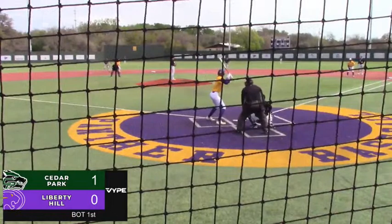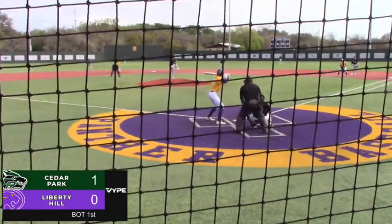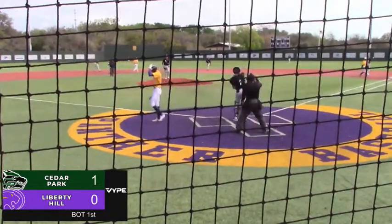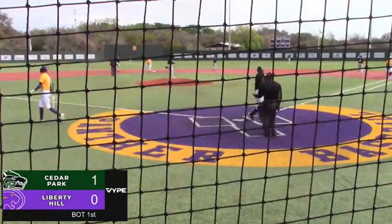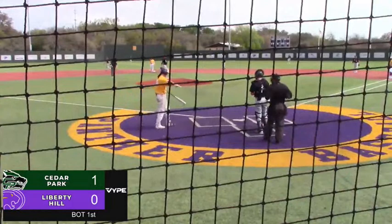Checks on Riley, who's got a nice lead at second. Shortstop trying to keep him honest. And the off speed gets him off to strike out. So 2 men on, 2 out.